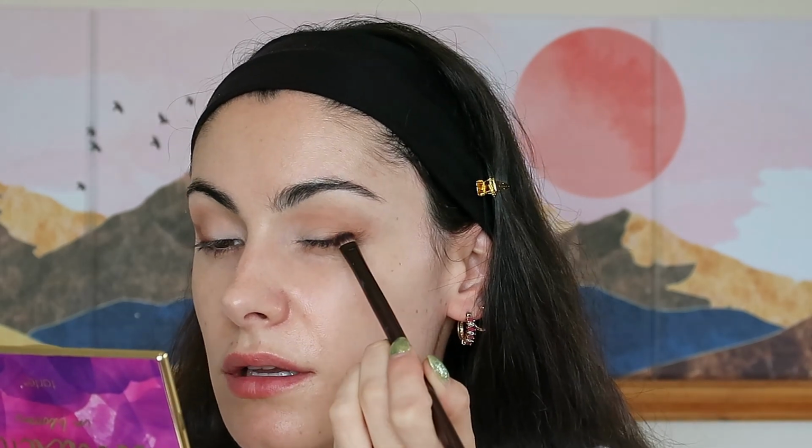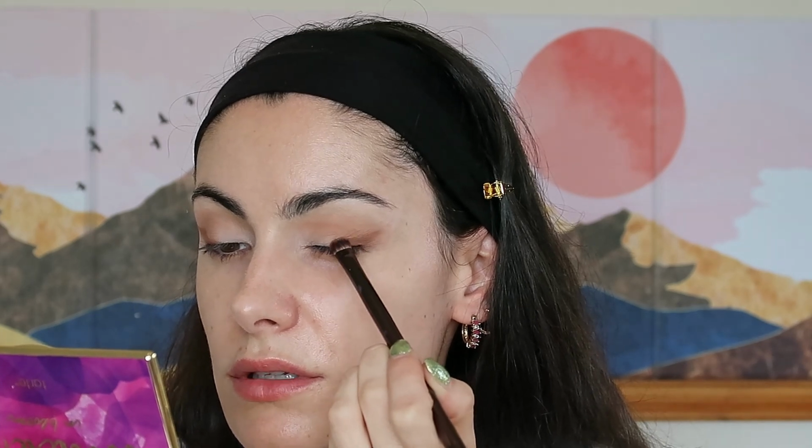I'm gonna go clean this up with concealer after, which is part of the reason why I decided to do my eyeshadow first, because we could get a little messy and it wouldn't be the end of the world. You feel me? Right now I'm just taking a light neutral shade, basically the same as my skin tone, and lightly buffing all of these shades together because I want it to look very seamless and not patchy.